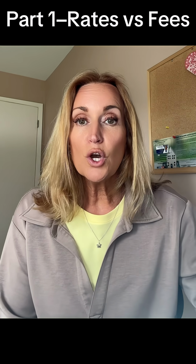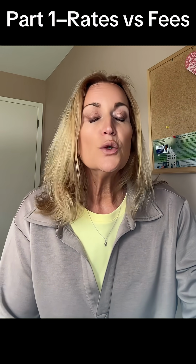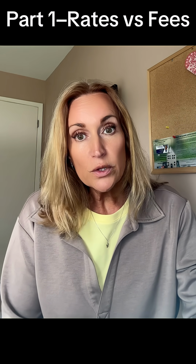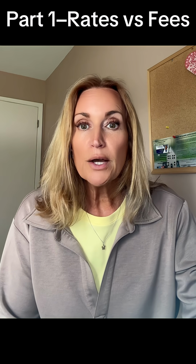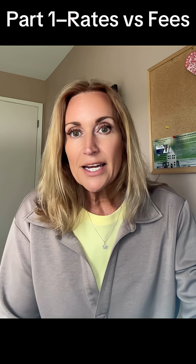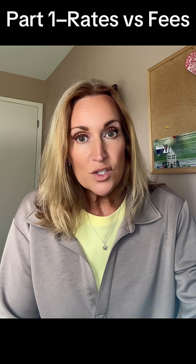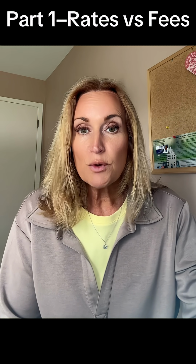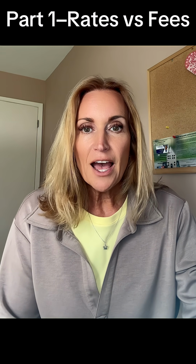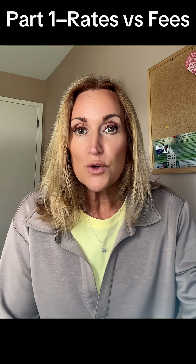And when you go to a lender or are comparing lenders, you absolutely must look at not only the interest rate, but also the closing fees. So you're going to need to ask each lender to give you an estimate so that you can see what those fees are, what the total fees are, and how that fits or dovetails with the interest rate.